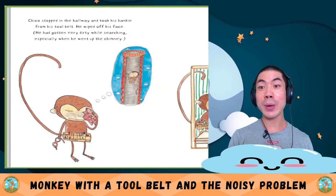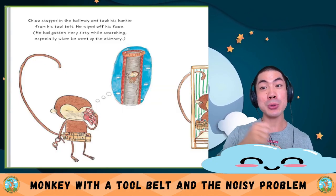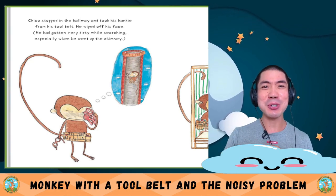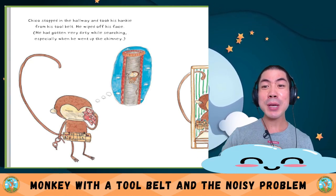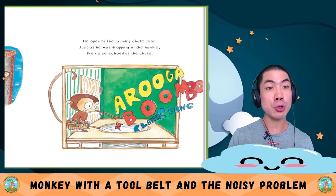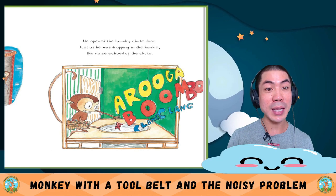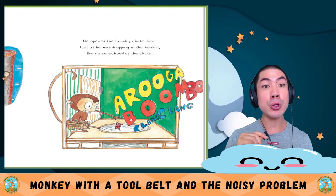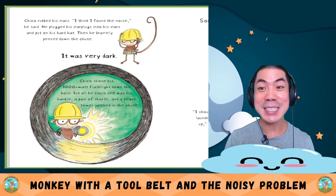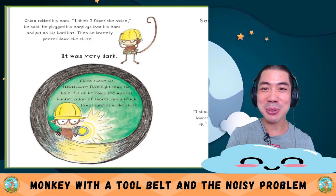Chico stopped in the hallway and took his hanky from his tool belt. He wiped off his face. He had gotten very dirty while searching, especially when he went up the chimney. He opened the laundry chute door. Just as he was dropping in the hanky, the noise echoed up the chute. Aruga! Boom! Clang! Clang! Chico rubbed his ears. I think I found the noise, he said.